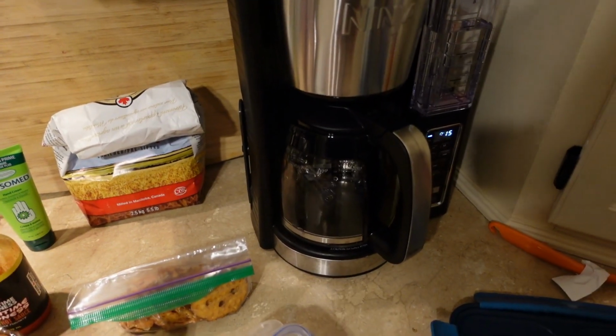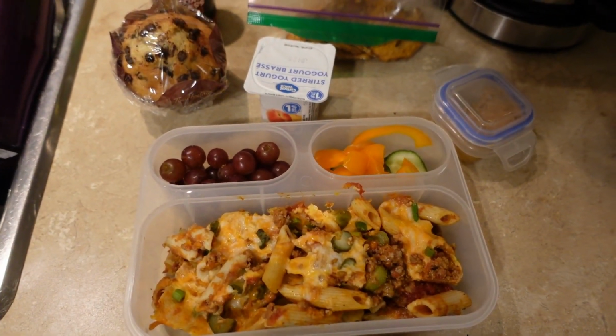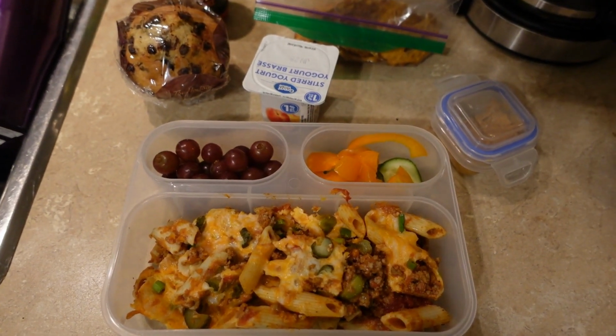And I have his coffee all set so he can just get up and turn that on in the morning. And he has water in his truck. So that is going to be his lunch for Friday.